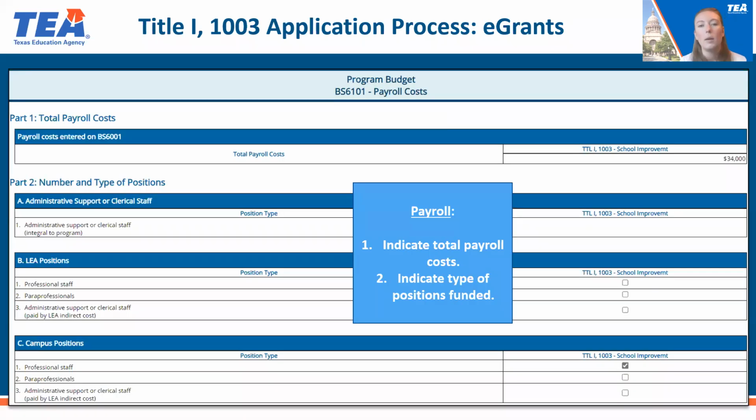After the budget summary, the next 3-4 schedules will zoom in on each of those object codes. So you'll have an opportunity to talk a little bit more specifically about how you anticipate utilizing those payroll costs that you've set aside. So first, you'll just indicate the total amount that you have designated to payroll itself. And then in part 2, you'll have an opportunity to indicate the type of positions that will be funded via payroll. So whether or not there will be administrative or clerical support, and then if you have any LEA positions, or what, if any, campus positions you intend to use from payroll through your school improvement grant.